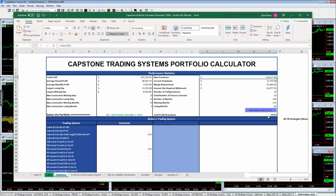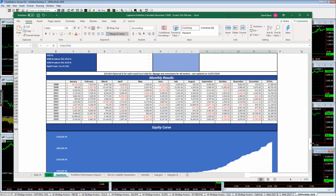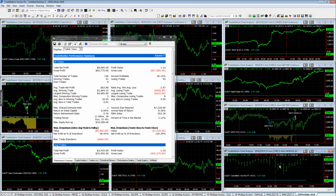And so you get 48.99, 57.55 current drawdown, 10,617.50 worst case drawdown. And if you scroll down here, you were up 58K on the year. You're still down in October and still down in December. And so the overall results for the year changed by about 10K. It improves results by 10K. Let's look at that in the setup.